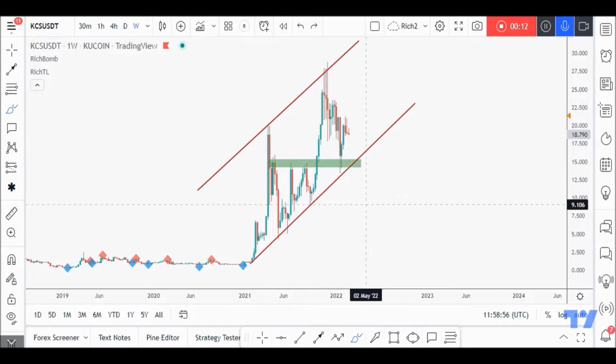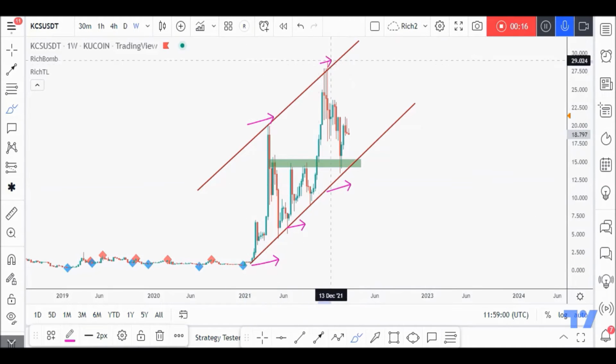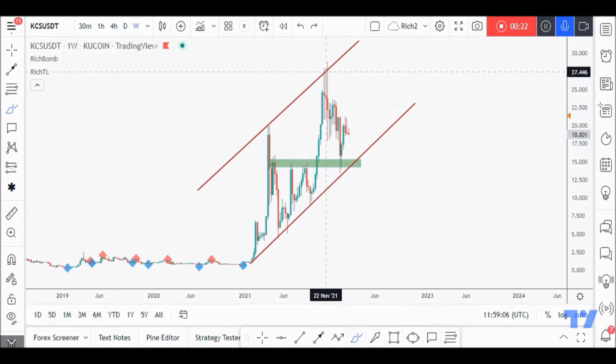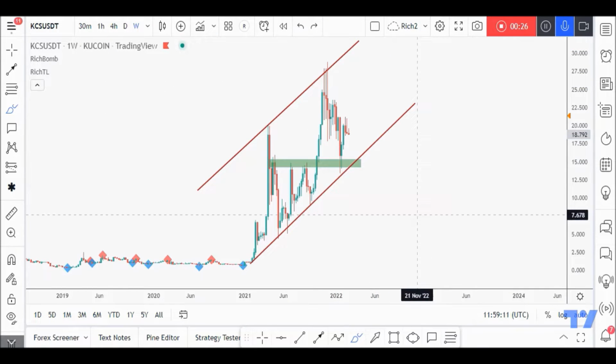So let's get started. As we clearly see, KCS has been overall bullish for a while, making higher lows and higher highs, trading inside this rising brown channel. When we are overall bullish, we're waiting for the correction to be about to end to catch the next impulse movement upward. However, even though we are overall bullish, we don't buy blindly. We always wait for two things.